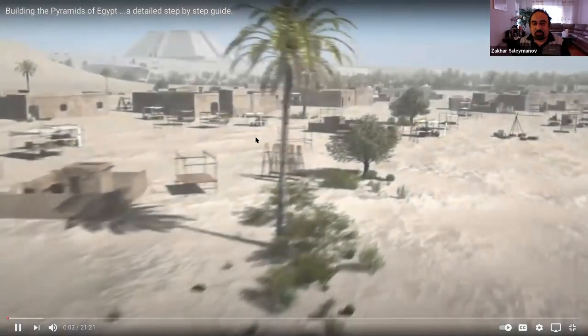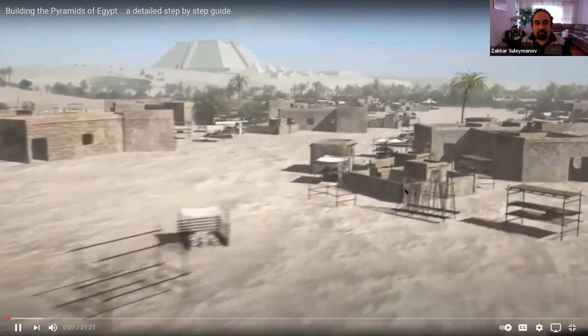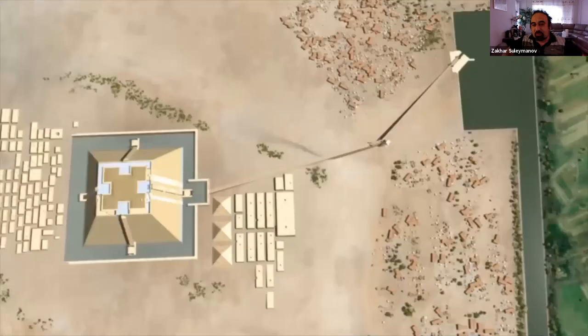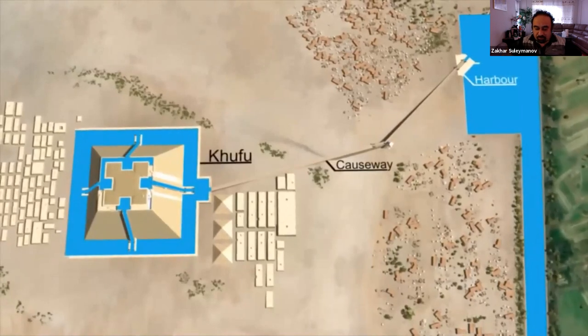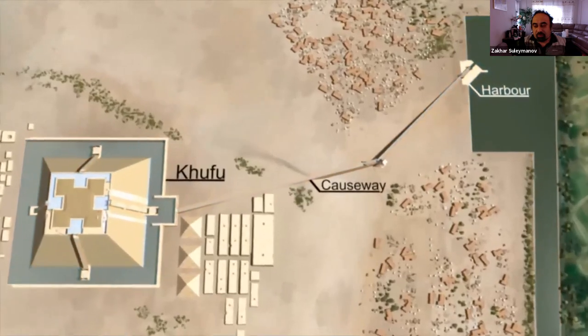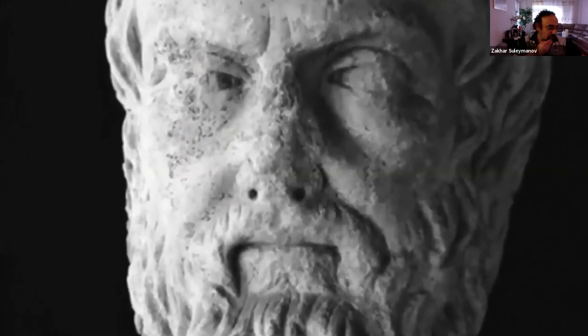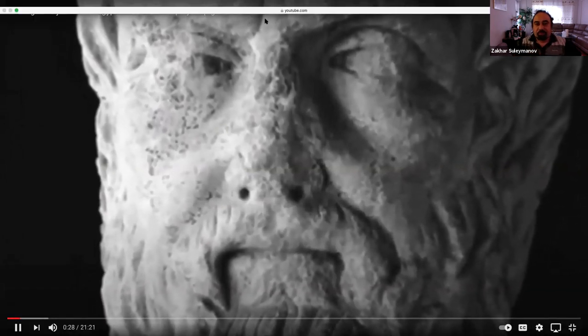In building the pyramids, much of what shaped his ideas and then formulated his process was already evident and established. The pyramid precinct was already there, 22 feet wide and 33 feet deep. There was evidence of a canal, and there was a covered causeway. In 450 BC, nearly 2,000 years after the construction of the pyramids, the Greek historian Herodotus traveled to Egypt.